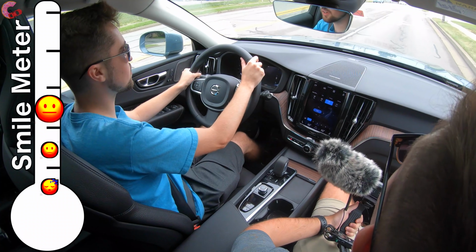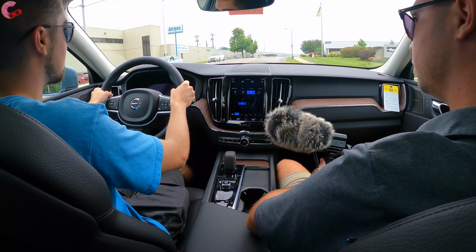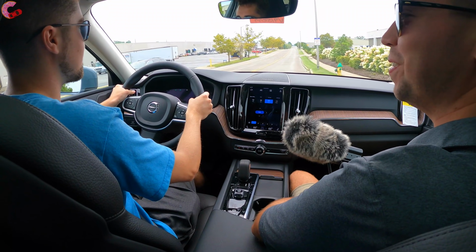A little bit of a red light there to spoil the fun, but certainly feels quite spunky. Yeah. And you hear the little turbocharger.